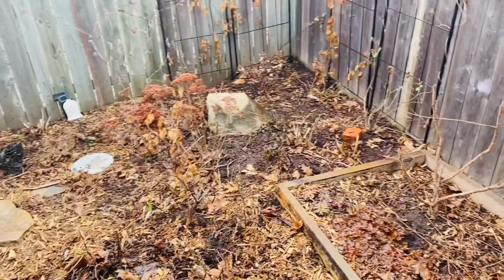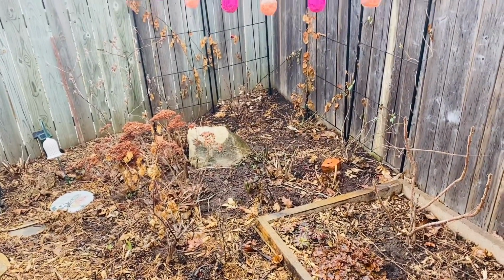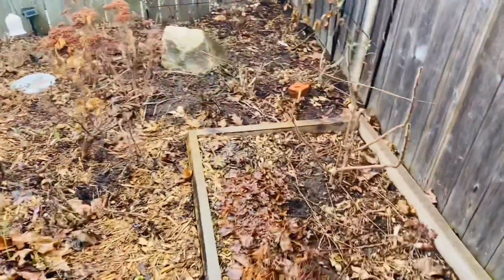It'll be exciting to see when things start popping up and how this garden evolves and looks over time. So I am going to get cleaning, and I will show you once I'm done what this looks like. I just wanted to give you a before snapshot of what the side garden looks like before I do the cleanup.